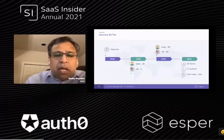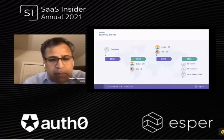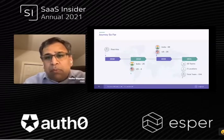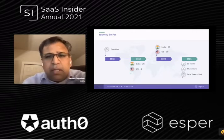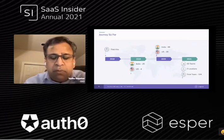And then as we flip over to 2020, we had gotten another round of funding, and we were ready to grow again. At the beginning of January, February, we had about 35 total team members, and then COVID hit. But we continued to look at ways and mechanisms by which we can grow.